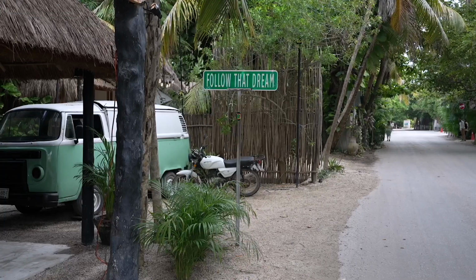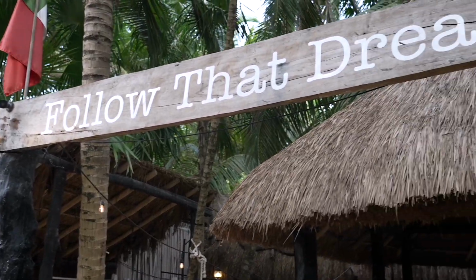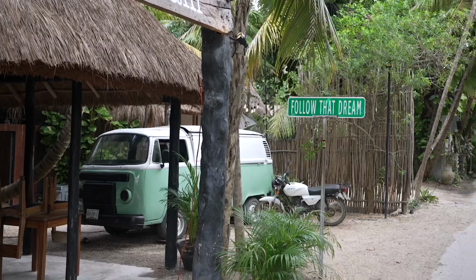The Follow That Dream sign has to be one of the most iconic Instagram spots here in Tulum. And normally people tell you to be there early to avoid the crowds, but again, people here stay up late, wake up late. And here's no one really, but maybe it's also not that popular anymore going to Instagram spots, and I'm the only one doing that. So let's try to get breakfast here because it's the only place that's open at the moment.